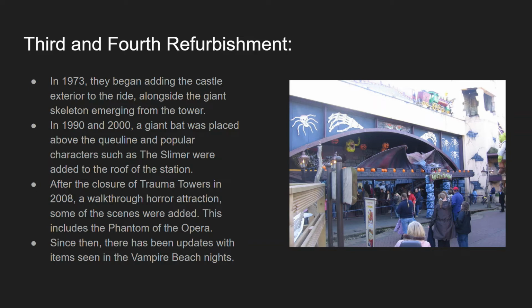And this includes the Phantom of the Opera scene, which can be seen in the lower end section of the ride, which is about here. And that features popular scenes from things such as The Exorcist, Dracula, and it does feature the iconic cycling skeletons, which really did come from Trauma Towers originally.